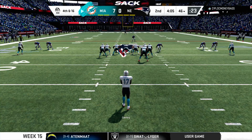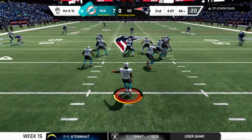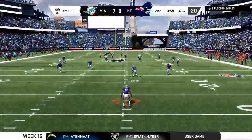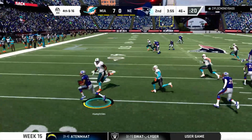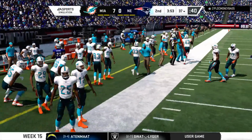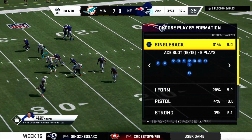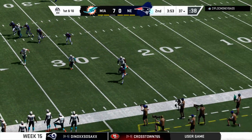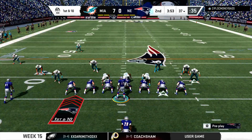The Dolphins will send out the punter now as he's on to punt for the first time this afternoon. He punted 4 times in the loss last week as he gets this one away here. Here comes Humphries on the return. And he takes us beyond the 35 before going out of bounds. A great return there of 22 yards. And the Patriots take over. New England with a first down as they begin the drive.